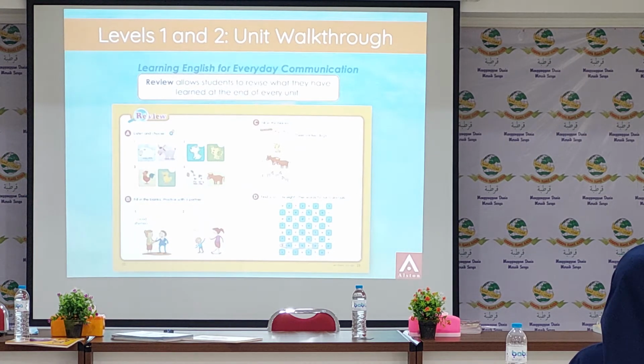Right? And the 4th activity, D, is one of the vocabulary strategies. You have all the words there, and the student has to find the words that join together to form an animal.